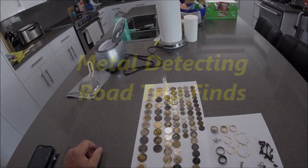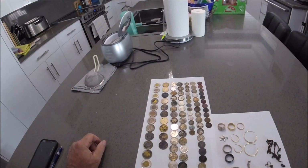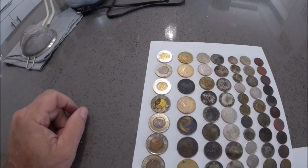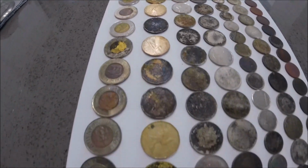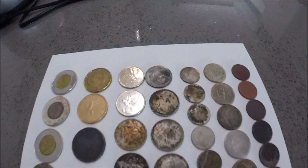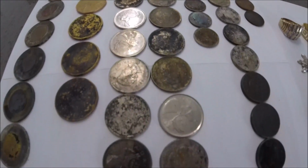He just came back from the Okanagan, went there for about 5 days hunting, 3 to 4 hours per day. There's all the coins here. These are all my $2 coins. I got 12 $2 coins. These are all my loonies, 10 loonies. And these are all the quarters right there. A lot of quarters.